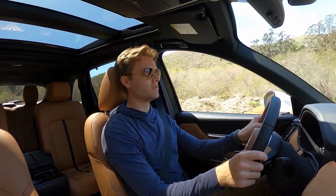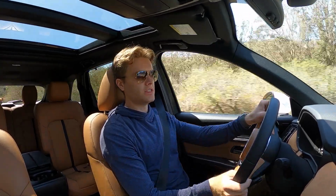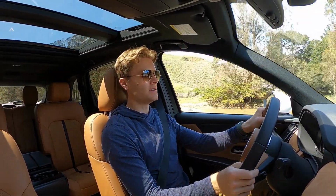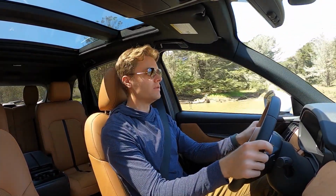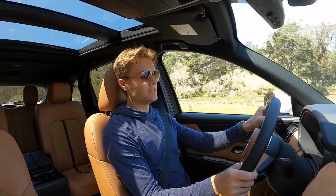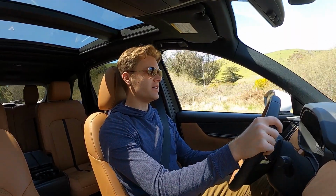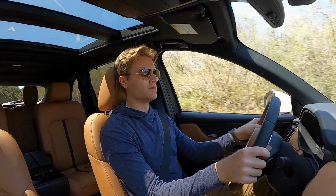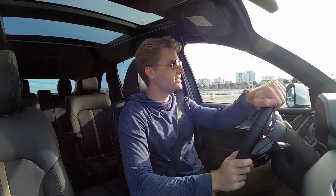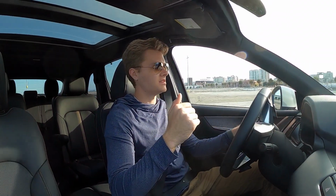The steering wheel is also very comfortable to grip, and when you turn in, it's very direct. You really have a good sense of what the car is doing, and yeah, there's some body roll. You can't mask the fact that this is a 3-row SUV, but for a 3-row midsize SUV, it's very composed on these sweeping corners.